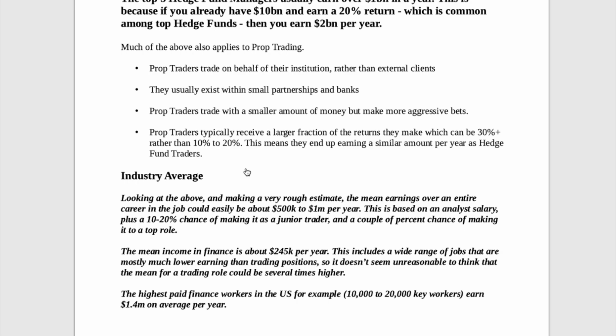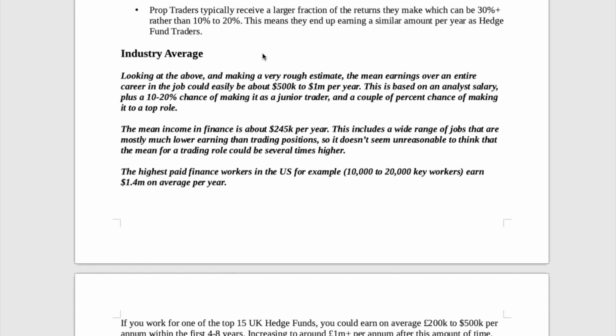They typically receive a larger fraction of the returns as a result. So they can earn 30% plus rather than the standard 10 to 20%. And this means they end up earning a similar amount per year as hedge fund traders. So just to give you a slight difference as to what prop trading is compared to hedge funds. But I'll leave that to you guys to maybe go into more detail if you want to Google it, etc.